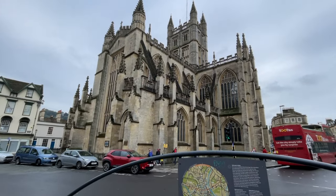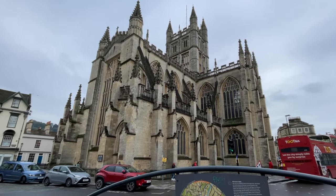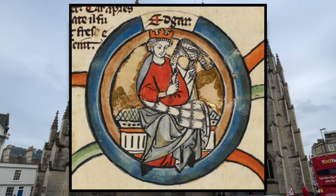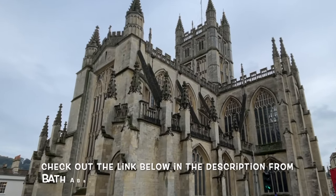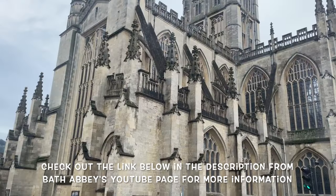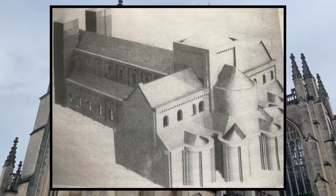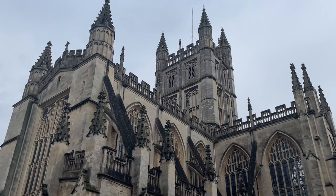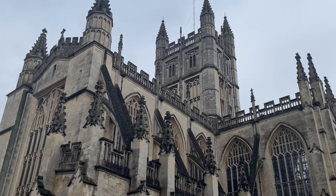On the 11th of May, 973, King Edgar, who was the first crowned king of all of England, was crowned in the Saxon Abbey. In the 1400s, the medieval chapel fell into ruins. It was replaced by the abbey we see today.